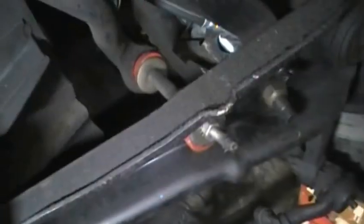Take a look at the underside. It's extremely clean. Really no rust at all down here. You can see that the engine has really low miles. See the suspension. It's been replaced. Both upper and lower control arms have been done. Front brakes have been done recently.